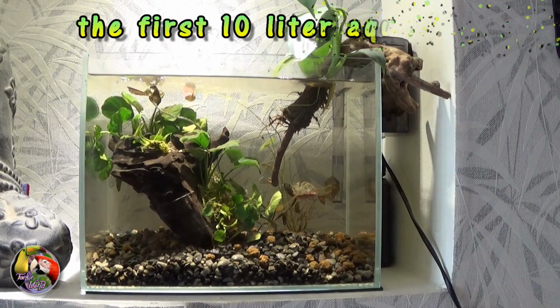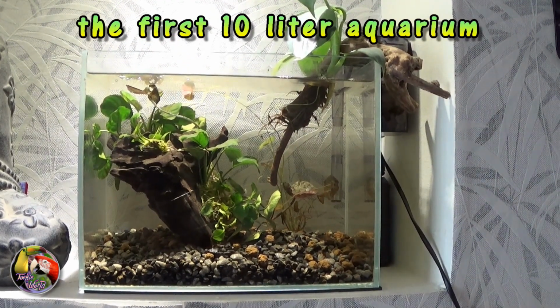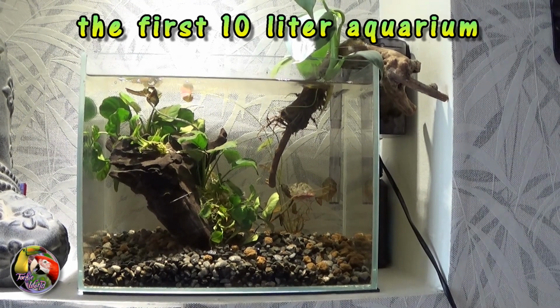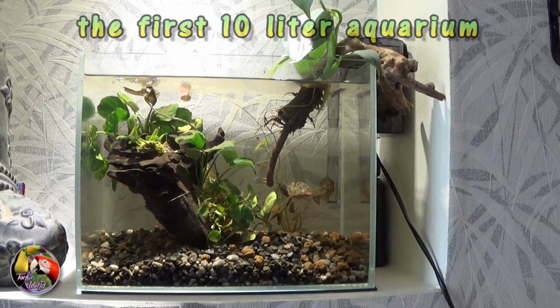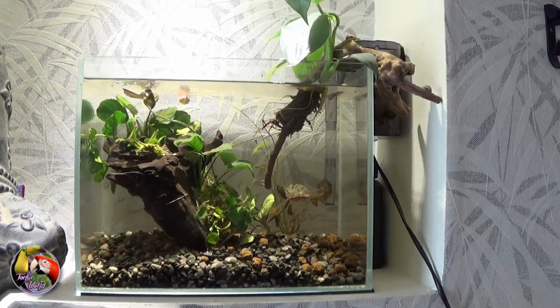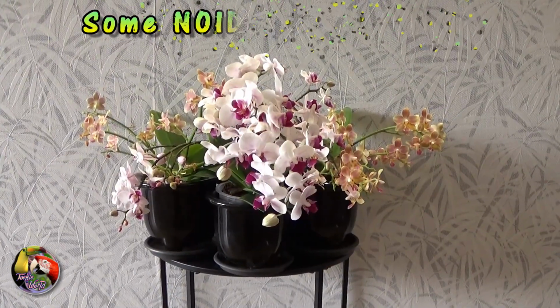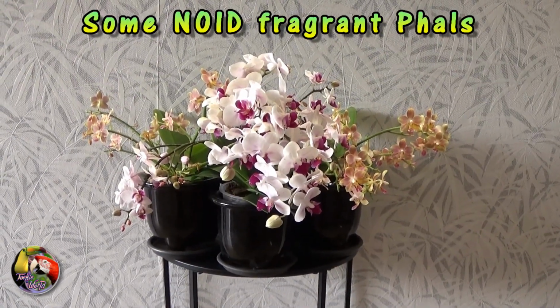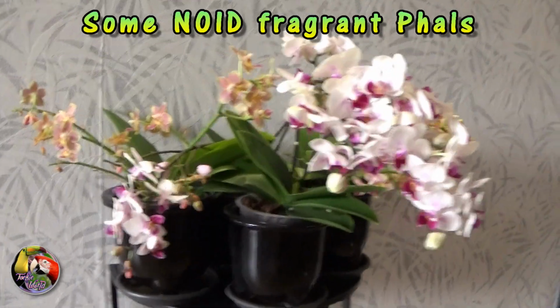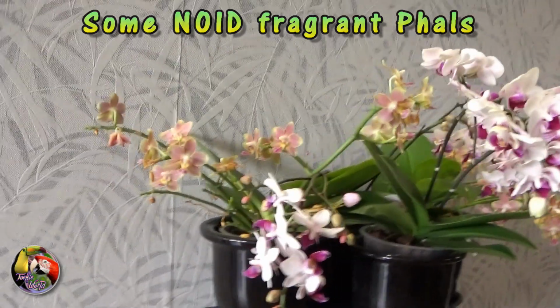In the living room I also started a small aquarium. A simple aquascape and a hang-on filter are already running, waiting for a fish to arrive in a few weeks. I'll show you how I created this little water world in an upcoming video. And in the center of the living room, some simple no-ID Phalaenopsis with quite small flowers, and especially the yellowish ones are very sweet scented.